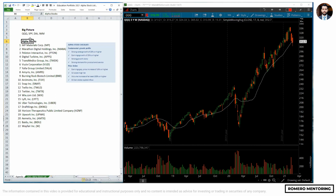In addition to that, I want to go over a couple of the stocks that I'm actually looking at, which are part of our alpha stock strategies: companies that meet our criteria in terms of growth and earnings, have the momentum to the upside, and also have a higher probability of bouncing and moving higher once the sell-off on the NASDAQ or the technology sector ends. So let's first see what's happening with the overall market.